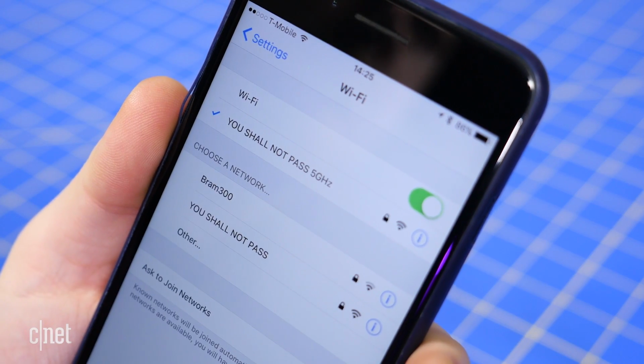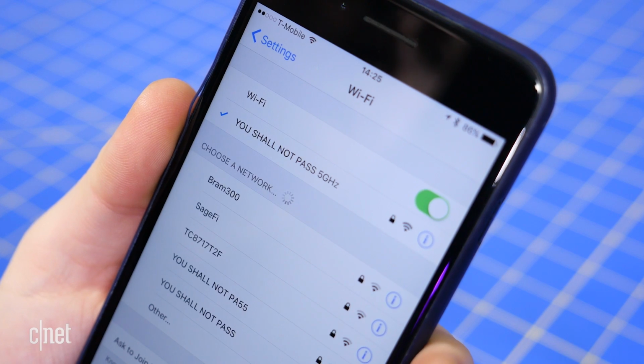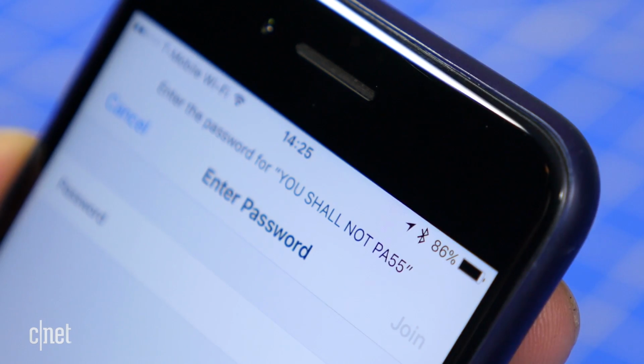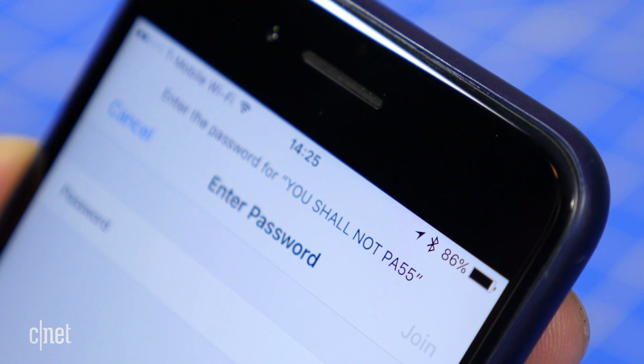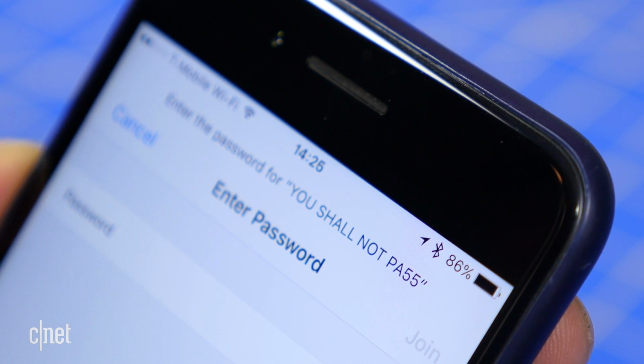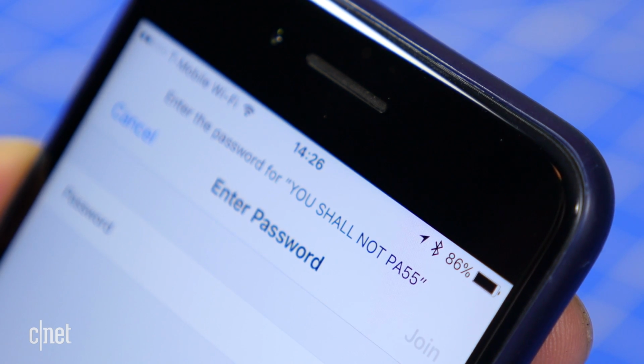Also, hackers can set up a Wi-Fi network that may look like a coffee shop network or another public Wi-Fi hotspot just to steal information. Make sure you're connecting to the correct network and avoid any public Wi-Fi hotspots that you don't recognize. If you do connect to one, try to avoid doing any banking or logging into any secure accounts.